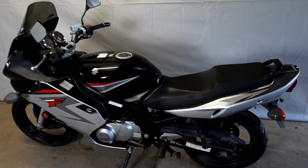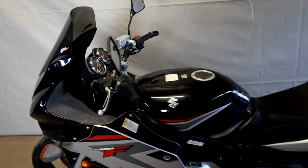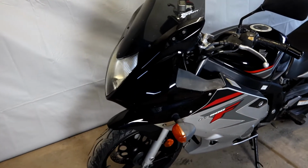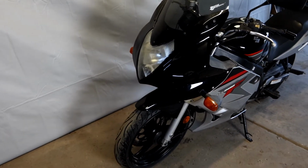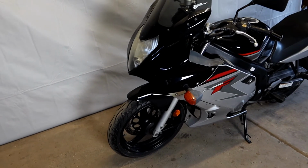Next little tip, when you're looking at it, tyres are very important. Tyres are a couple of $100 when you are buying straight up. So if it's got good tyres, that's a key element for sure. You don't want to be buying tyres right off the bat. Number 3 is the next big part here.